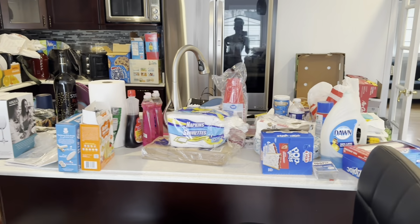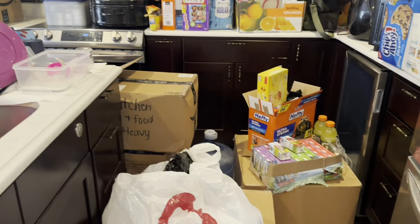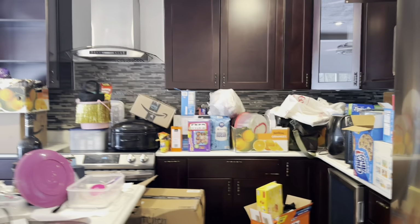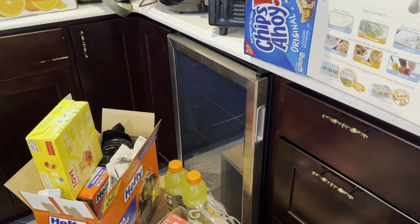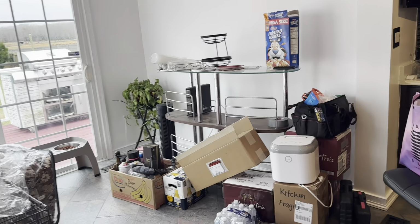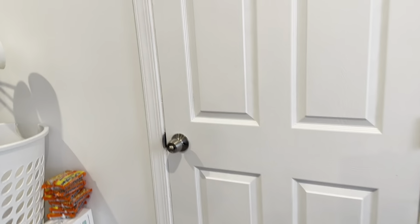All right, so we got a lot going on here. I gotta pull stuff out. There's boxes everywhere. We've been eating out of boxes and fast food for the past week, but there is a lot of cabinet space, so I'm definitely gonna use that. We have a little wine cooler right here that I'm definitely gonna use. Also we have a bar, and I want to paint the bar, but I know I don't have time to do it today, and I didn't even get the paint yet, so I'm gonna see how I want to do that.